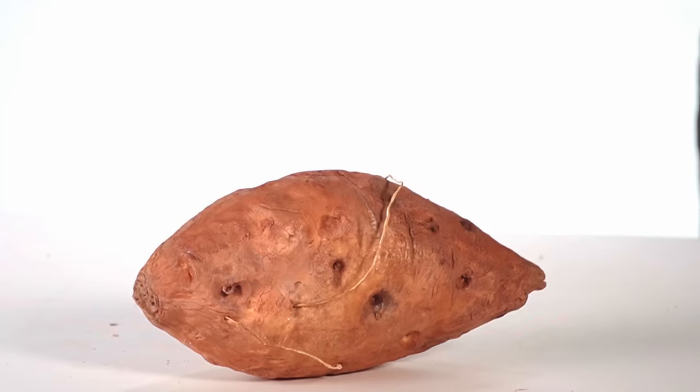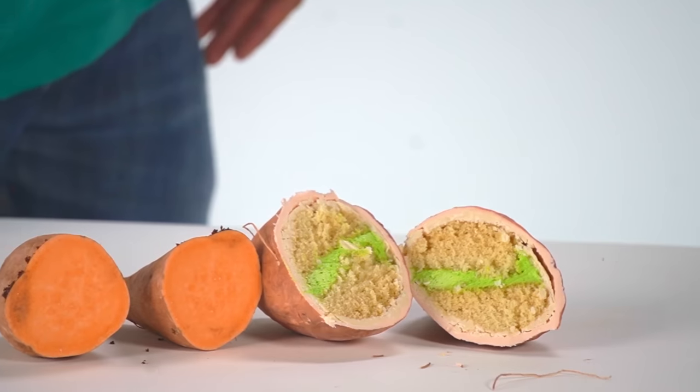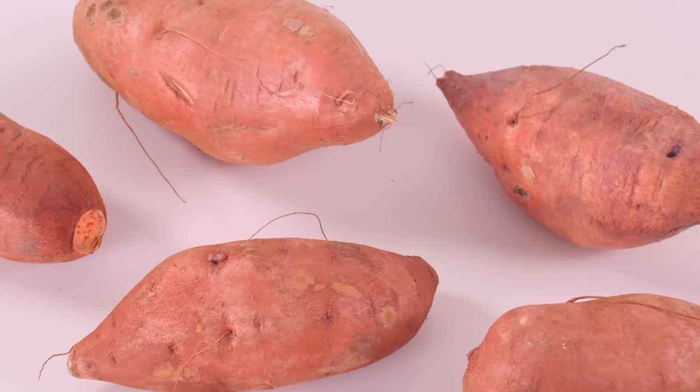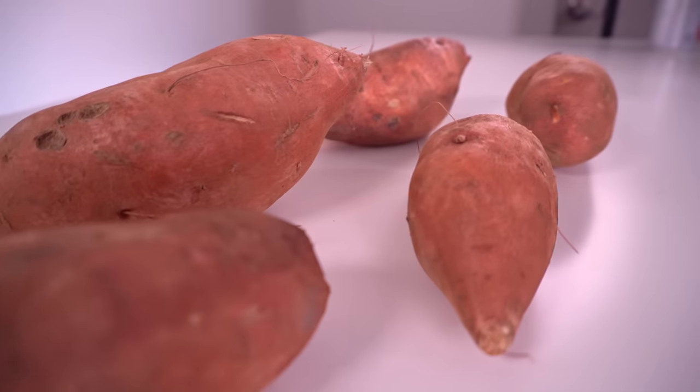All right, let's cut his cake. Oh my God. And now it's time for you to guess. Here's your sweet potato cake. But which one? Have a good look. We've got quite a few angles here. Let me know in the comments if you get this right or if you get it wrong. I want to hear from you.